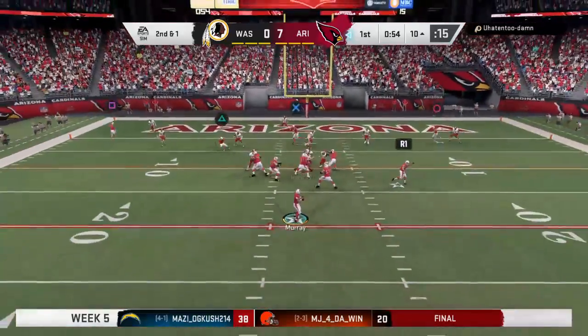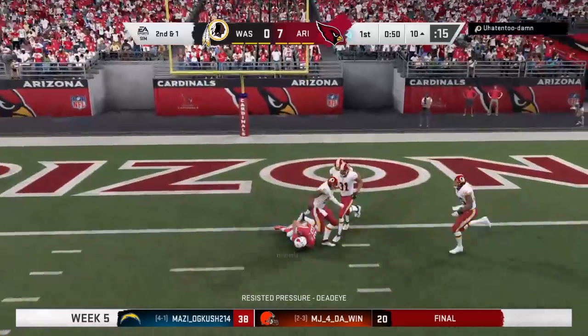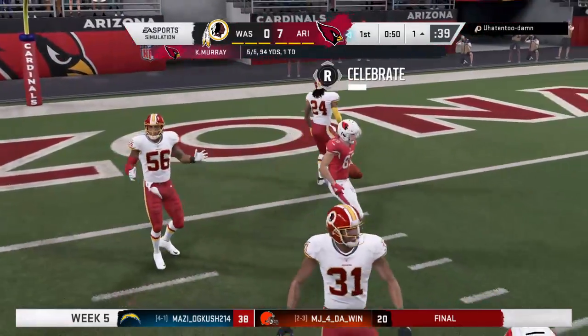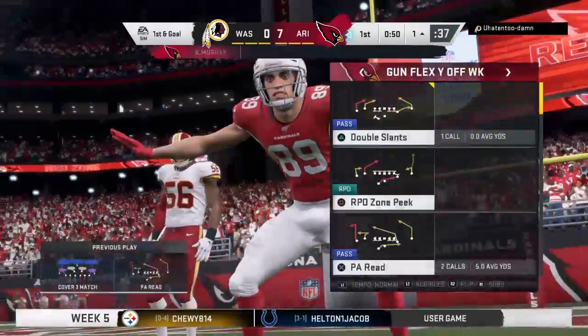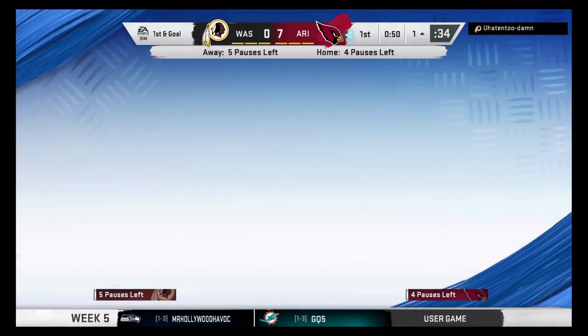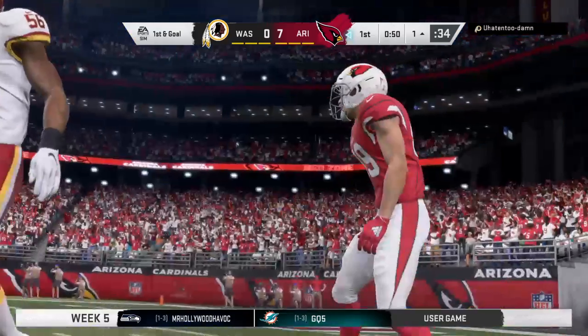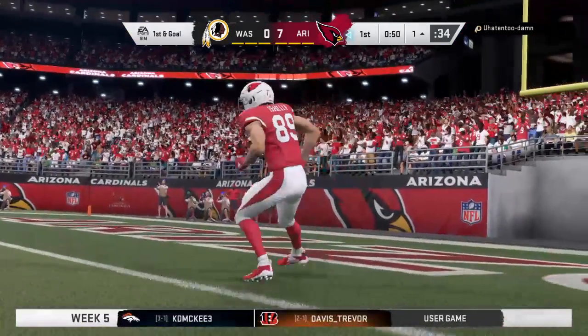Now Murray, he bootlegs it. Escaping the pressure right. Over the middle, that's hauled in by Isabella. And he is into the end zone. Touchdown, Arizona. From 10 yards out, and the Cardinals push further out in front.